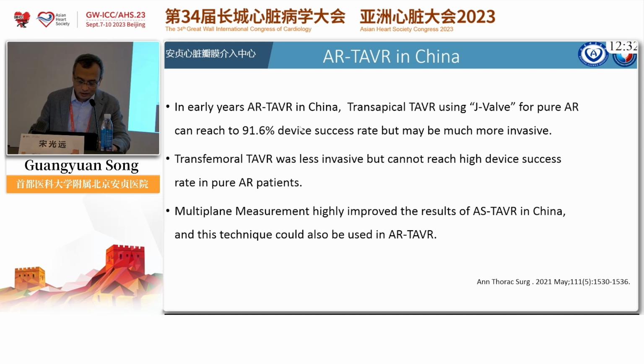In the early years of AR in China, transapical TAVR using the J-Valve for pure AR could reach 91.6% device success. But this access is much more invasive, so it cannot be done without surgeons. Transfemoral TAVR was less invasive, but could not reach high device success in pure AR patients.